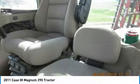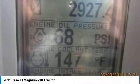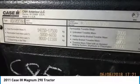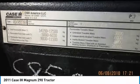Don't miss out on this amazing opportunity to gain industry success, because this tractor is priced to sell and the owner wants it gone by the end of the year. Call today for more information on how you can put this industrious 2011 Casey Magnum 290 tractor to work for you.